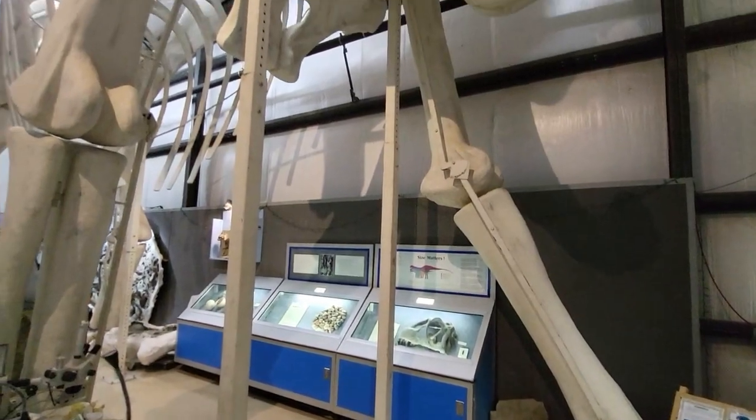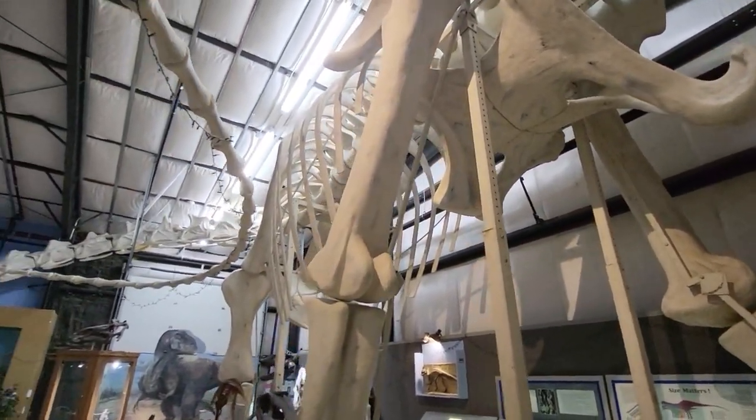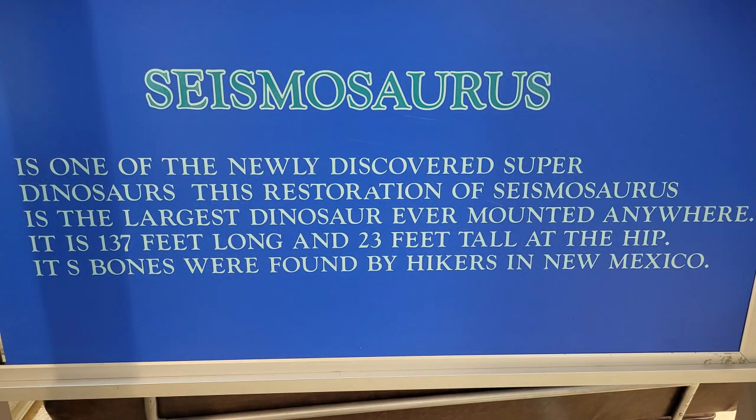Here's a scale model of one of the dinosaurs, a huge plant eater. It belongs to a similar group as a Brontosaurus.